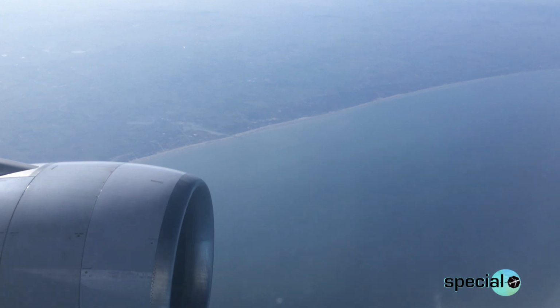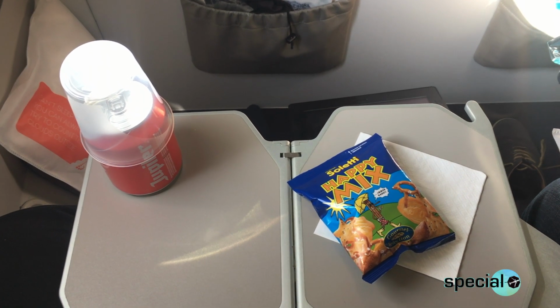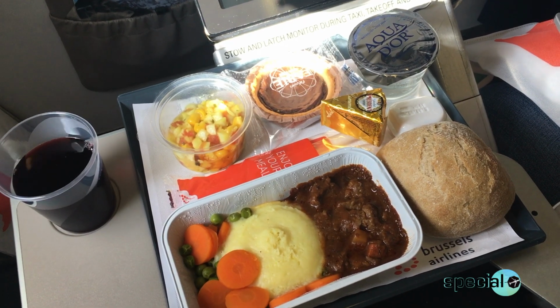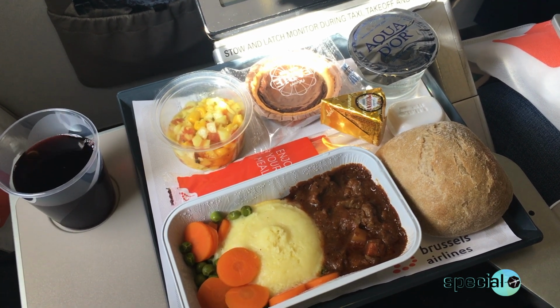And with that, the flight over the big pond began. Shortly after takeoff, we were offered a drink and a little snack. After a little while, this was followed by a meal. The choice was between beef and fish, and I went for the beef. It was quite tasty, and even the vegetables still had a bite.